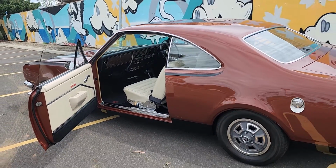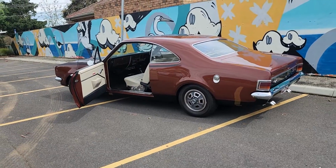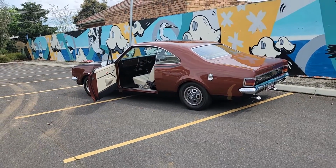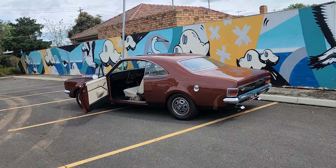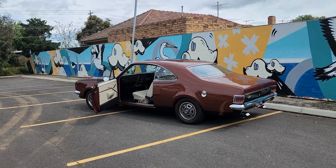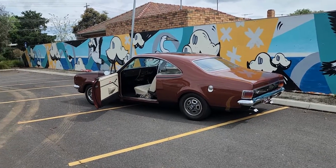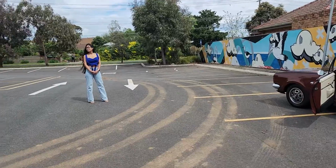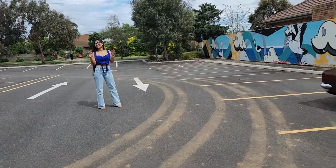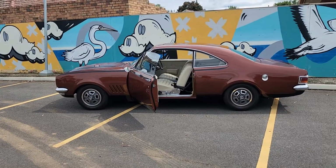I thought I'd just do a really short video, throw it on YouTube, just to show, I guess you've seen some of our videos are about cars. In this car park, the Werribee Collectible Car Club usually have their Sunday morning coffee catch-ups. But I saw the mural and I thought I could take a couple of really nice photos of her. Wassana's over here, looking beautiful. So yeah, this is one of our little babies.